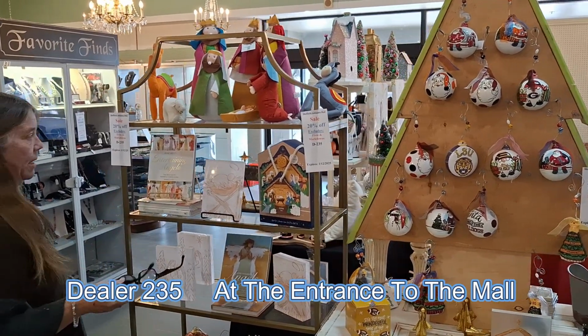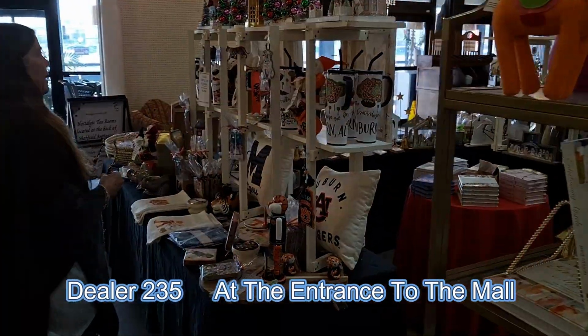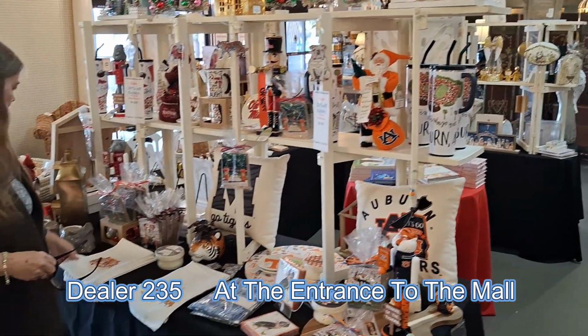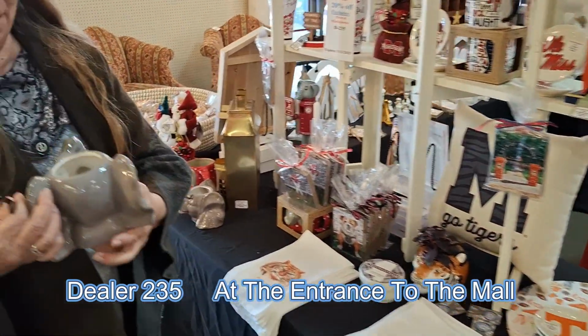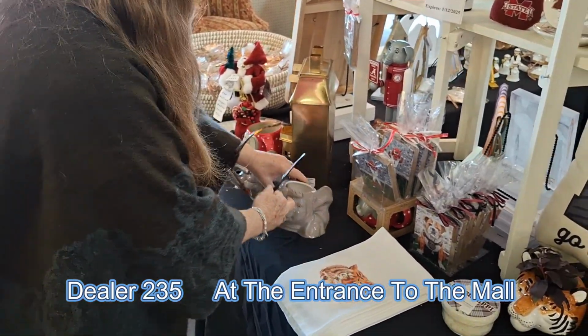So this is right by the entry, so you can't really miss it when you come in. It has a lot of the Ole Miss and the Tennessee Vols on there, and even the Alabama. Now, that's probably not the most convenient coffee mug, but that probably makes an excellent vase, I'm thinking.